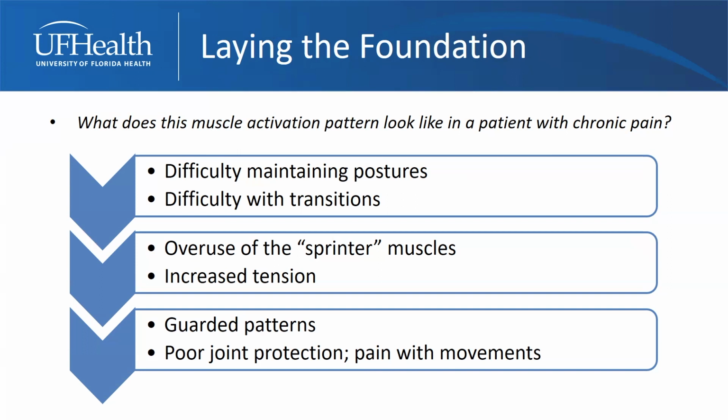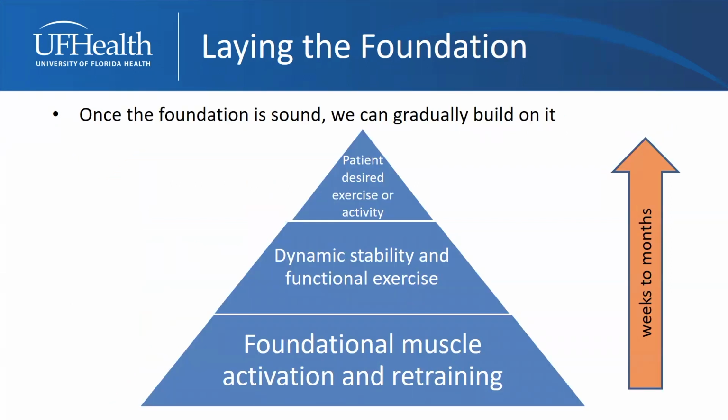And it also means we have less deep support of our joints, which in turn causes increased pain in the joints as well. So once that foundation is solid, we really work on those deep muscle activations and isolations. Once that foundation is solid, and this can take several sessions to weeks to really successfully retrain those deeper muscles to isolate, then you can begin to build on it. So this would look like slowly adding in stabilization exercises and lying, then moving to more dynamic stability exercises, then transitioning to more functional or weight-bearing exercise, and then ultimately getting to the patient desired activity.